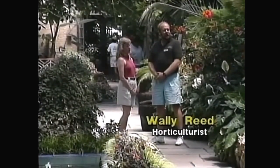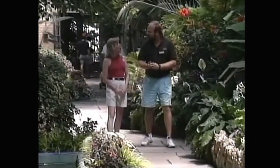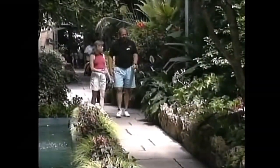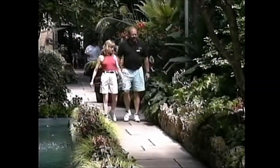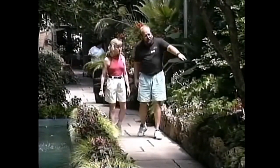So what do you want to show us first? Well, I guess we can start with the begonias right over here, unless there's something along the way that you see that you might want to ask about. Okay. Well, then go ahead. An interesting begonia that we have here is called the begonia two-faced.